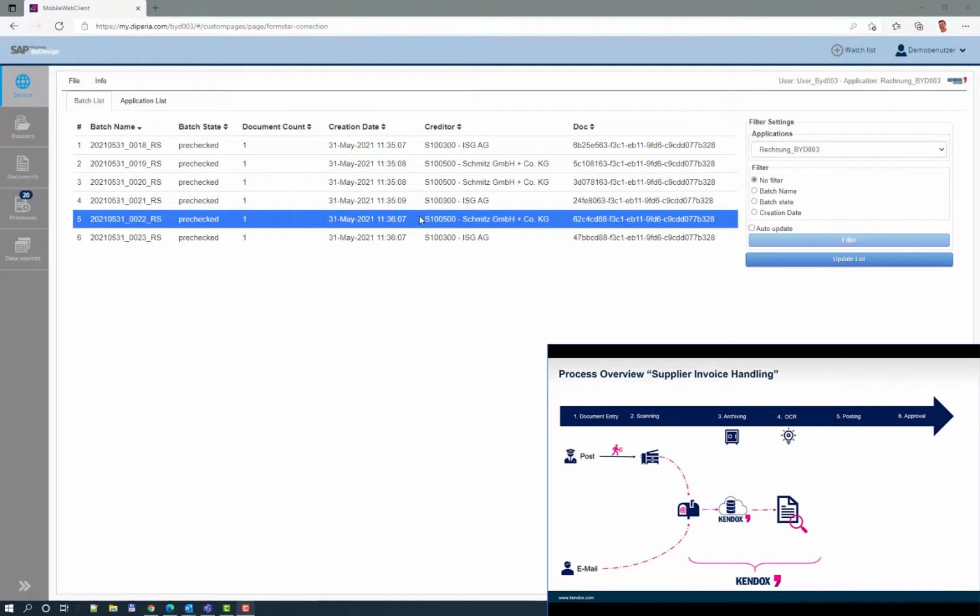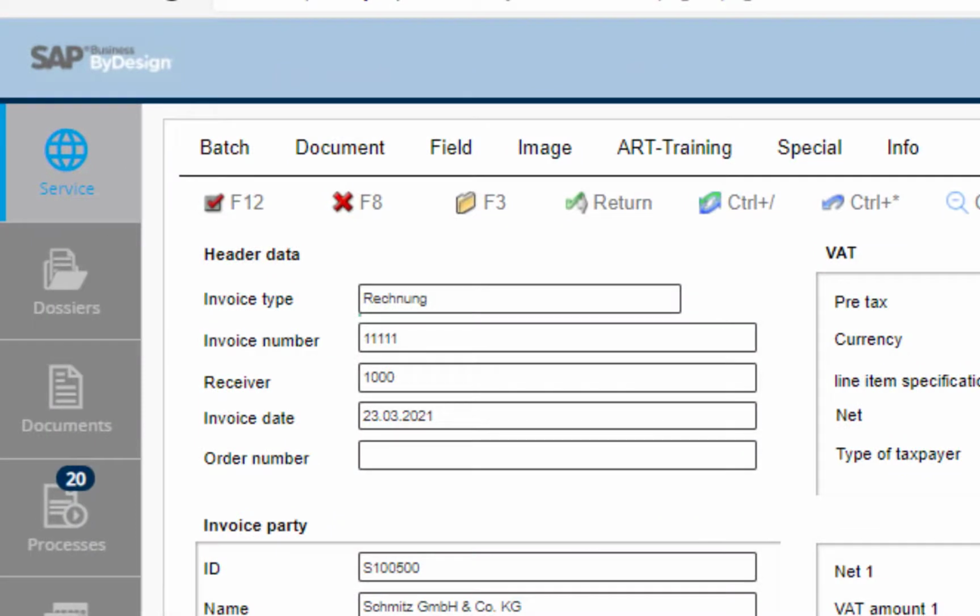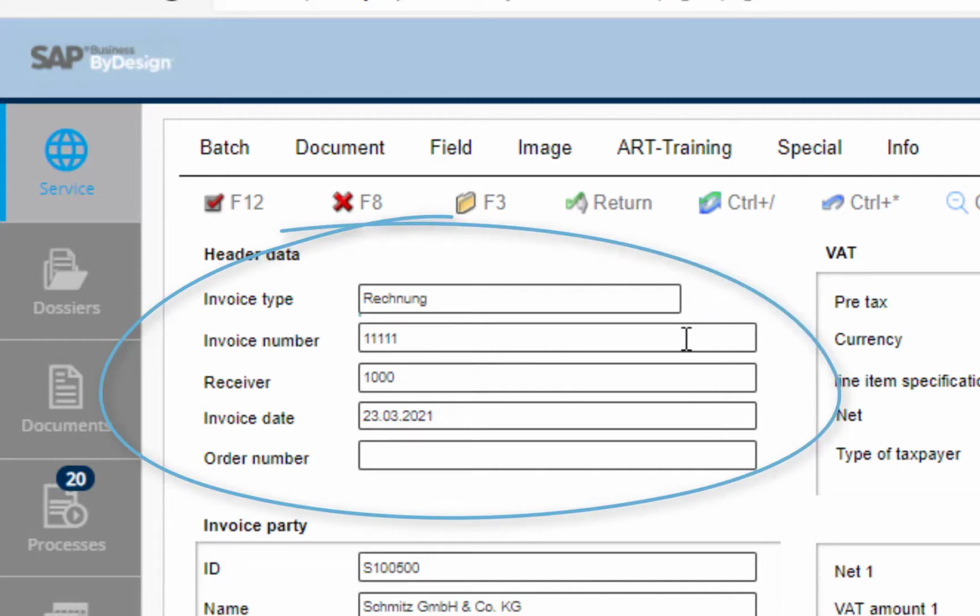This normally happens when the supplier doesn't exist in the ByDesign supplier base, or the paper is dirty, so the OCR can't read it properly. Let's take a look at how the correction works. On the upper left we can see that the OCR already extracted data like the invoice type, if it's an invoice or a credit note, the recipient, respectively its company number from ByDesign, the external document number and date.